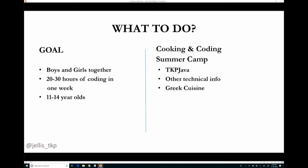When we first came up with this idea that we were going to teach kids, I knew what the goals were. Our goals were that boys and girls would work together.